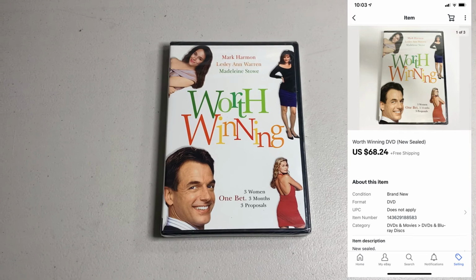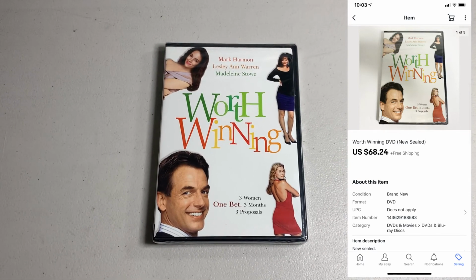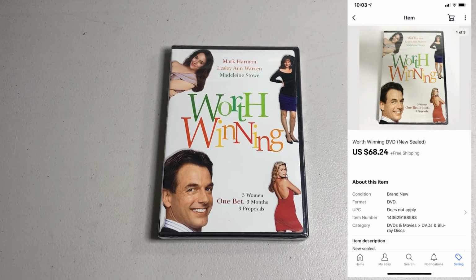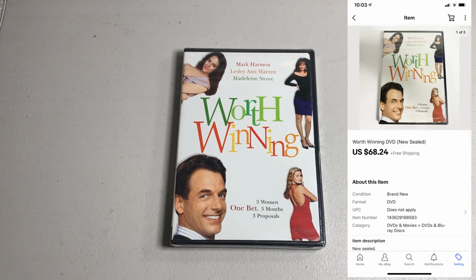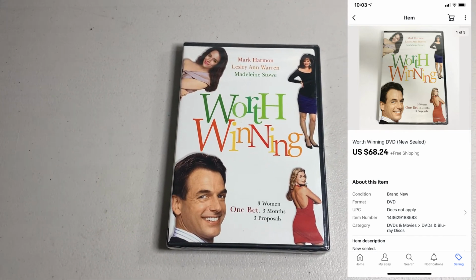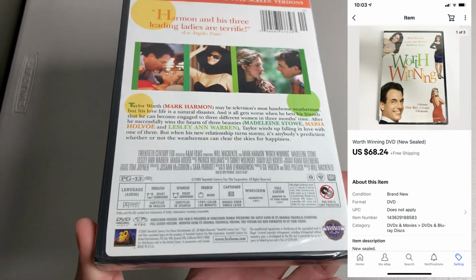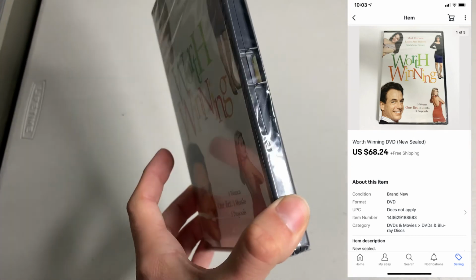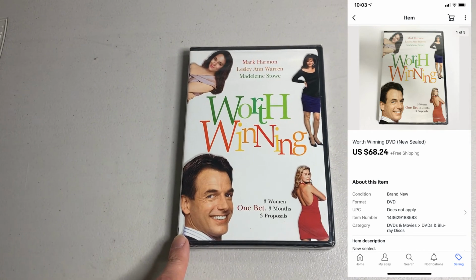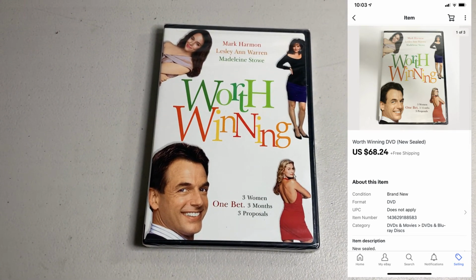Here's a really good DVD sale, worth winning. This is brand new sealed. I paid $2.53 for this. It ended up selling for $68.24. So yeah, definitely keep an eye out for this one because I imagine even in pre-owned condition, that'd be worth a decent amount of money. I'm not exactly sure why this is so expensive. It might be out of print or they just didn't make a lot of them, or just a sealed one is rare. But yeah, really good sale here.